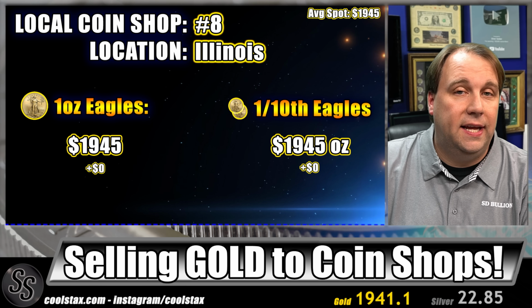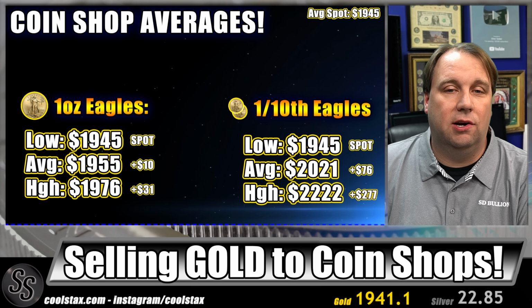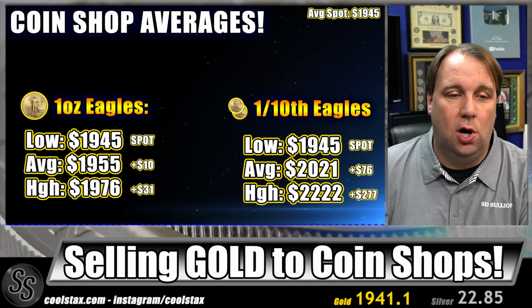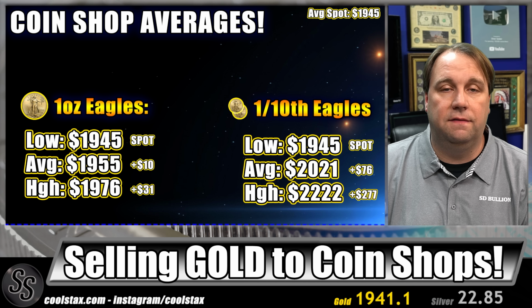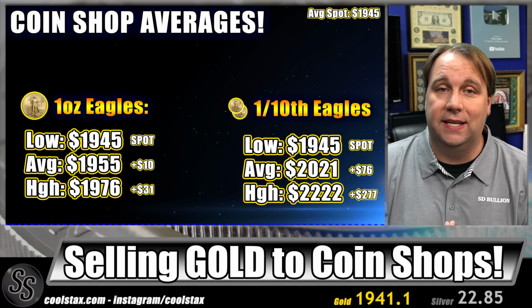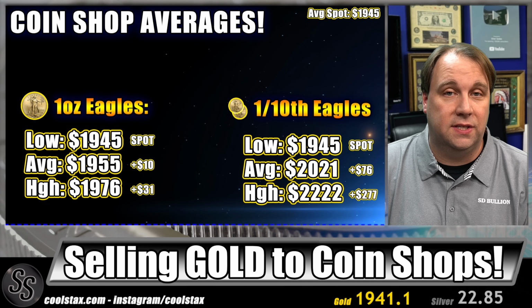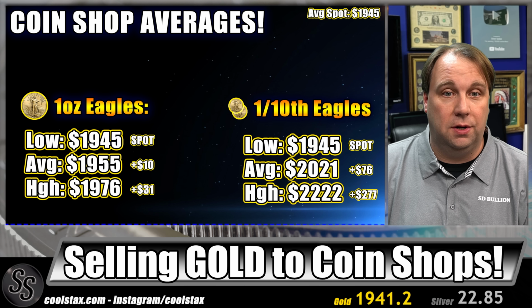And now that we have all 8 shops called, let's take a look at our averages, our lows, and our highs. Between the 8 shops that we called, if you look at 1 ounce Gold Eagles, the low was spot price at $19.45, with an average of all 8 shops of $19.55, or 10 over spot. That's actually better than I was expecting. And with a high of $19.76, which is 31 over spot.